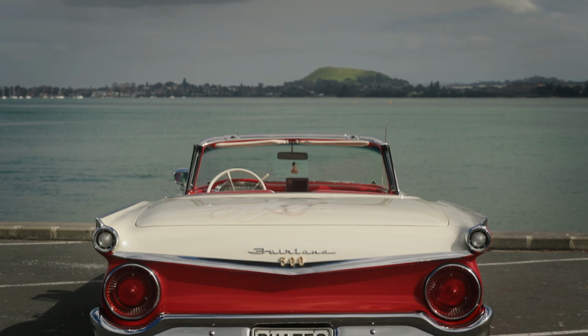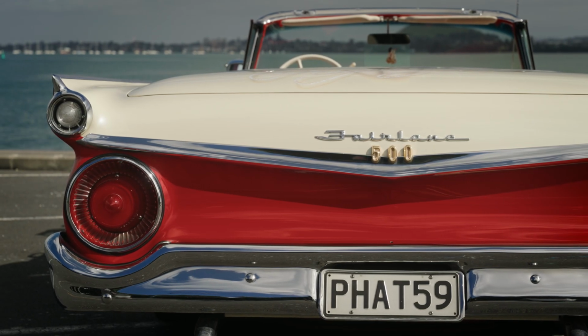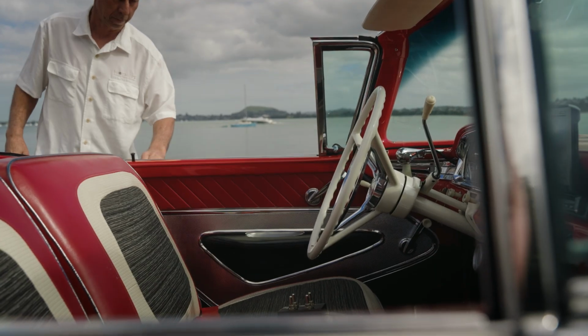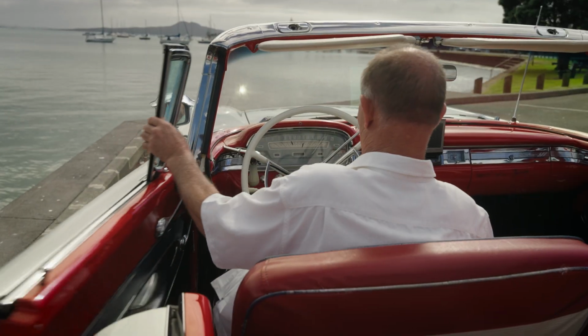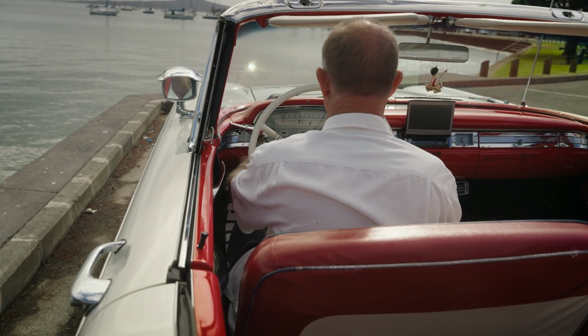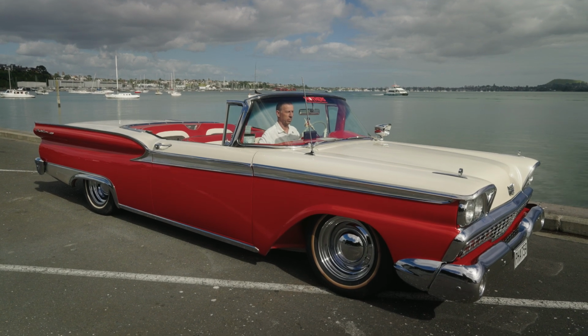It's actually a Japanese import. It went from brand new in 59 to a US general at the Okinawa Air Base in Japan. And when he got decommissioned in the late 80s, it was sold to a private collector in Japan. And it was picked up by a New Zealander in 1998, sat in his shed until I found it.